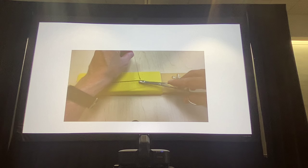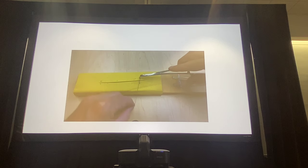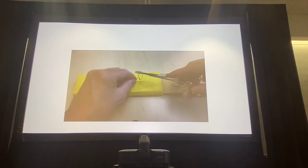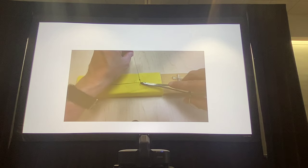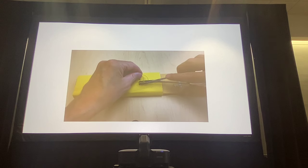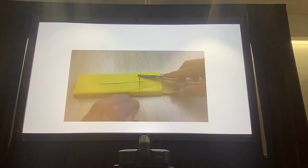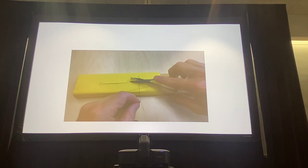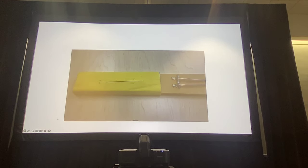Play it one more time. We'll see how you guys are doing. So I would use this for stifle surgery as well, to get the fascia imbricated, to get the joint capsule imbricated. But I'm more of a horizontal mattress person myself, but this is a very good pattern. And play it again, see how you guys are doing.